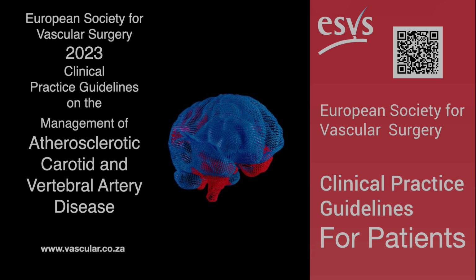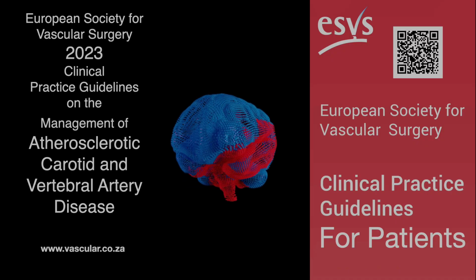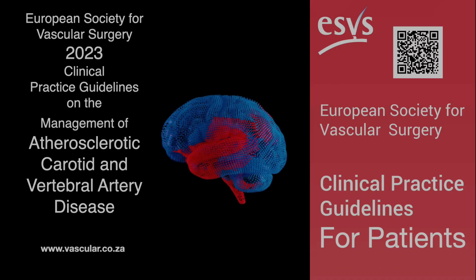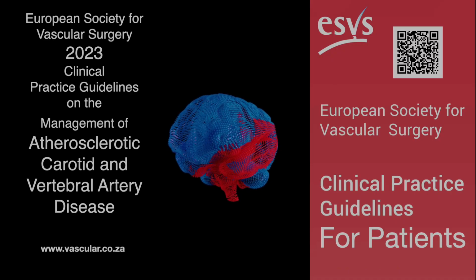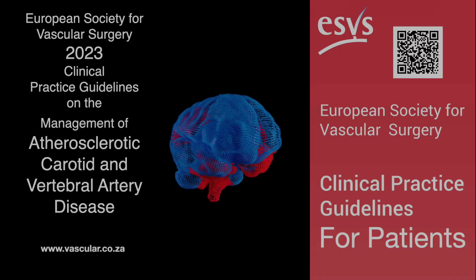Keeping it well controlled, based on specific targets in the guidelines, which vary a bit depending on your age, and if you have diabetes that significantly reduces stroke risk, think of it as easing the pressure on those pipes. And if someone has diabetes? Then keeping blood sugar levels well managed is also recommended as part of protecting the arteries.